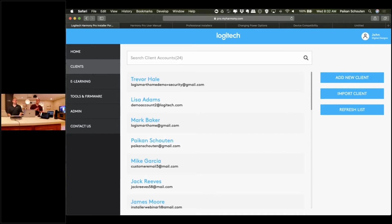Now, the nice thing is when you set up that new client, you don't have to create a password. What happens is we create the account, and you basically have access to that account, and it will actually appear right here under your clients list after you set up the remote. And then the client gets a welcome email from us with your company name and contact info, and there's an option there for them to create their own password. Now, the account on your end will always be accessible on your end. However, there is a small exception to that rule, because we have to, of course, protect your security and your clients as well.